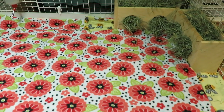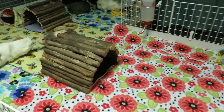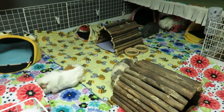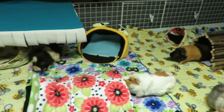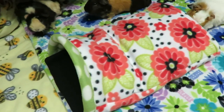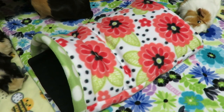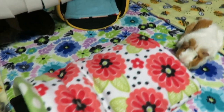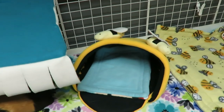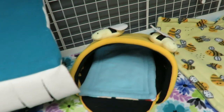Guinea pigs went, so I wanted to show you the herd's cage theme for today. We have flowers and bumblebees, and we have some new beds that are in our cage. So this one here is from Valerie's Zoo, a really nice cozy open-ended snuggle sack. And we have our beehive bed. So it's her piggy wood bowl that she designed like a beehive for me.